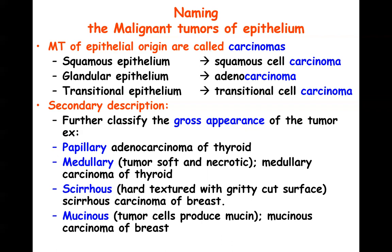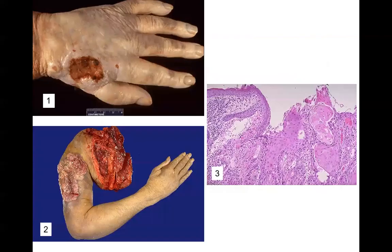It has to be 75% of the tumor cells that produce mucin for you to call it mucinous carcinoma of the breast. Of course, you don't need to worry about that part when it comes to the exam question. Here's an example. You may look at this, and this one looks like an ulcer, right? It's an ulcerated lesion. This is actually a squamous cell carcinoma that, instead of exophytic growth, decided to dip down. Usually this is what happens in carcinoma in situ.